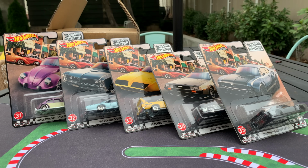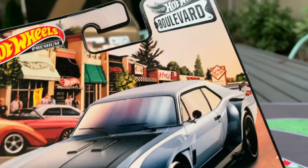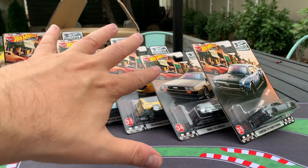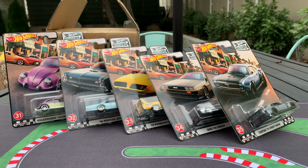Hello, everybody. This is a Lamley showcase out in Overcast, Utah, showcasing brand new Hot Wheels Boulevard. The next mix is here. Mattel sent this to me to showcase for you, and if they're sending it to me, it means the release at Walmart's for Boulevard is imminent because this came from their distribution center. So start looking for it.